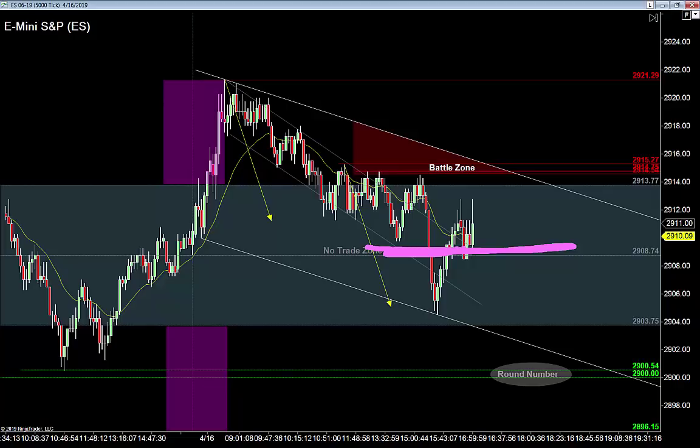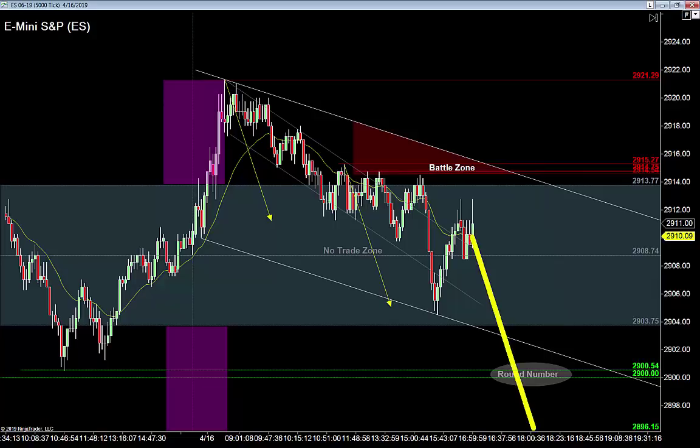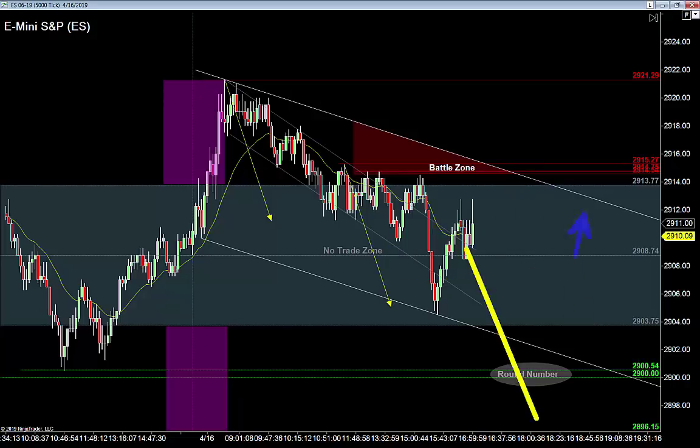What I want to do is, if I expect the market to go down, I probably want to get up so I can sell high. Or if we go down, I'll then look to buy off that low. That gives us a general idea. Basically, it tells me to stay away from this area here, look to sell it as it goes higher, and look to buy it if it goes lower. Okay, let's get ready for that.